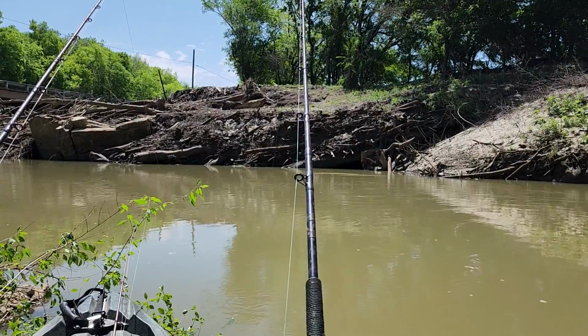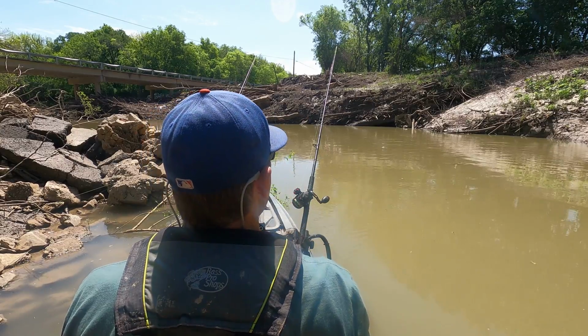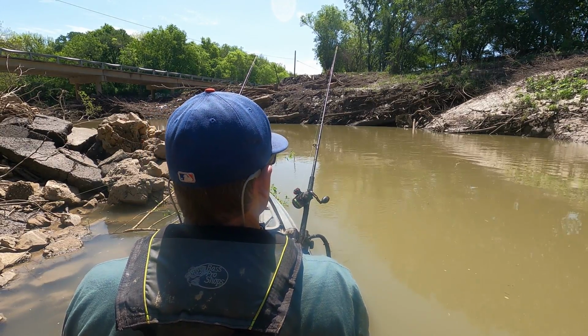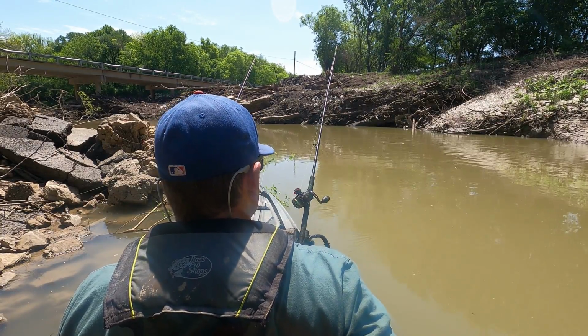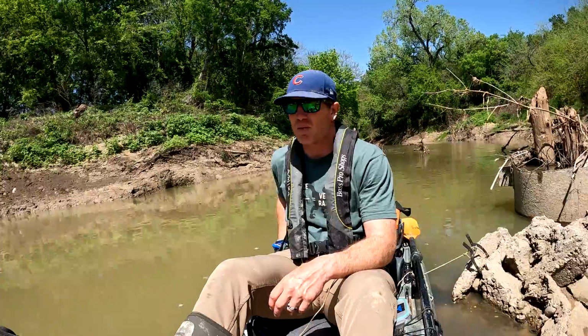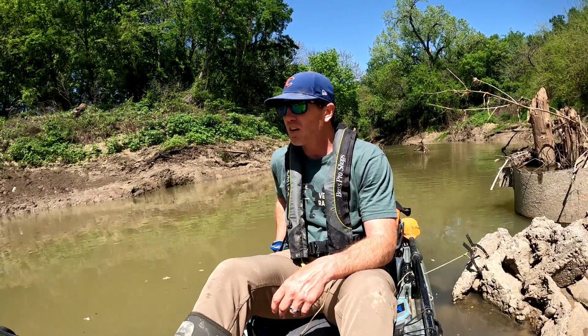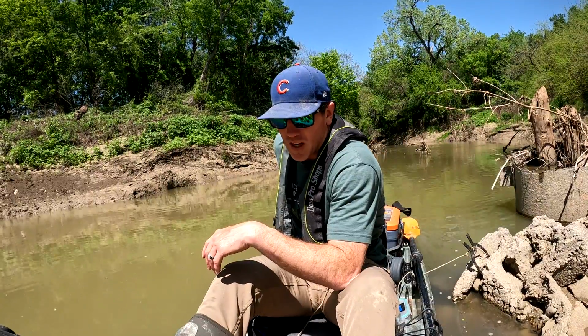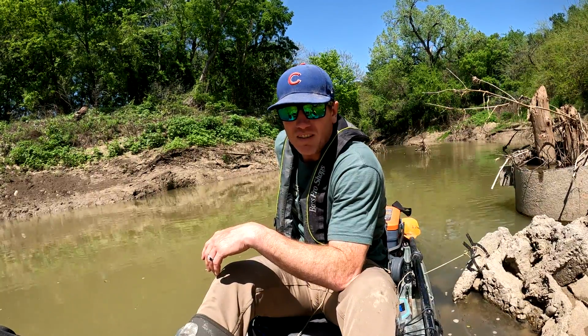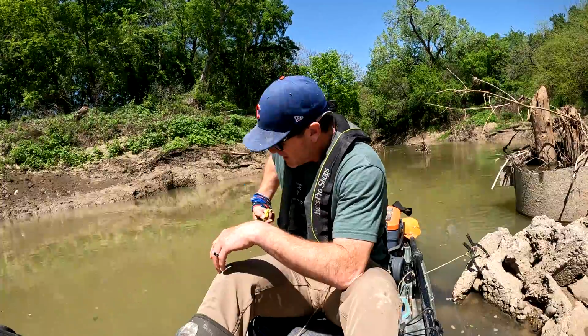Well, we made it to the creek, and ironically the first spot I pull up to looks pretty darn decent. It's like 7-8 foot with some timber and rock and all kinds of good things, but I saw a lot of gar, so I'm not gonna throw live bait here, but I will throw some of that shad because it's already dead, so I don't have to worry about them killing it.